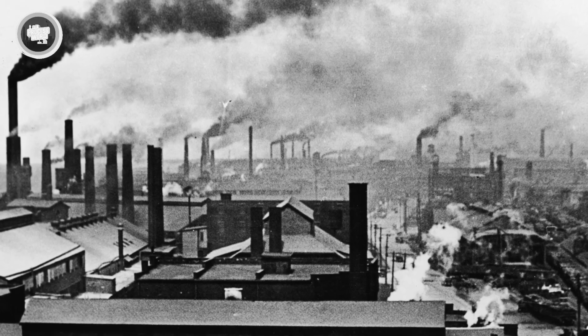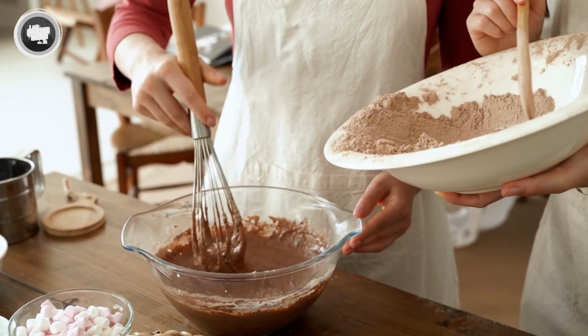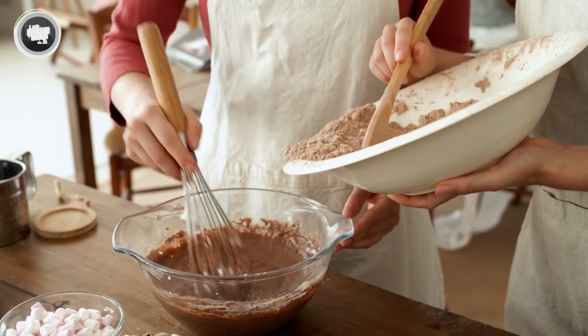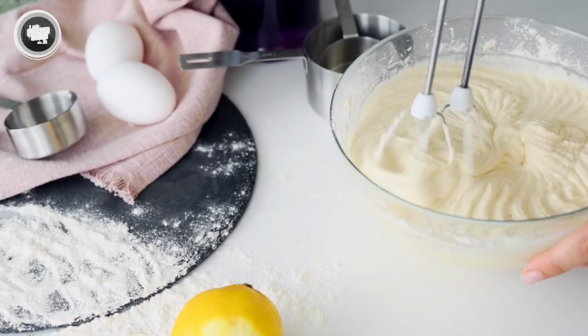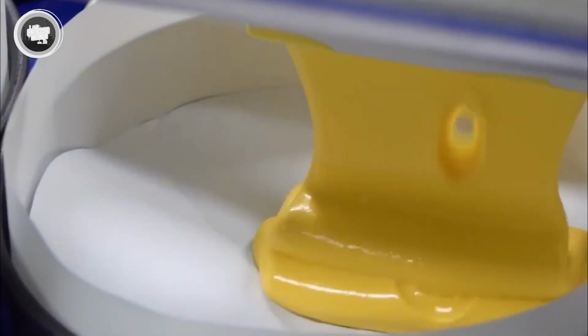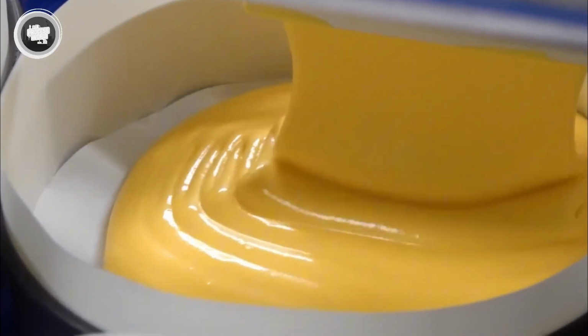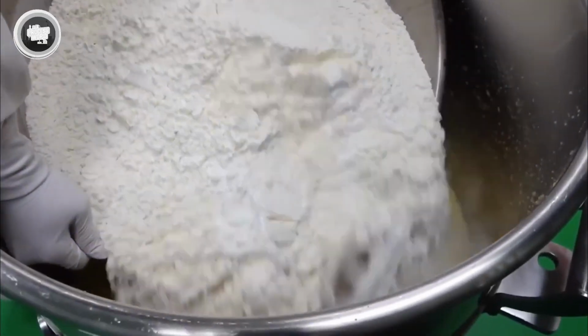The Industrial Revolution changed everything. Affordable sugar, better ovens, and the invention of baking powder made cakes easier to bake and decorate. By the 20th century, boxed cake mixes allowed families everywhere to prepare birthday cakes quickly at home, and soon bakeries and factories were producing them on a massive scale. When it comes to how they do it, well, you'll be stunned.